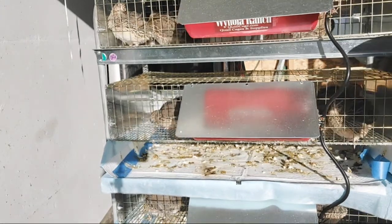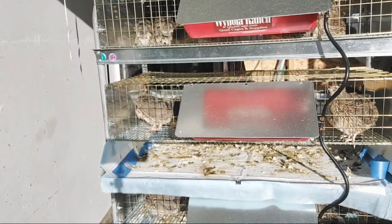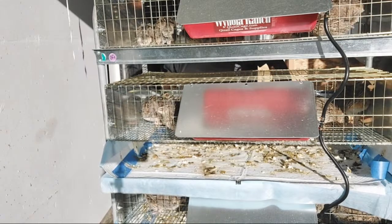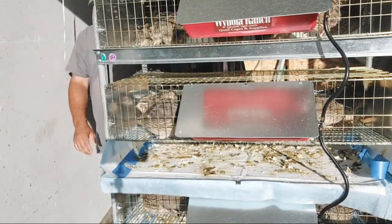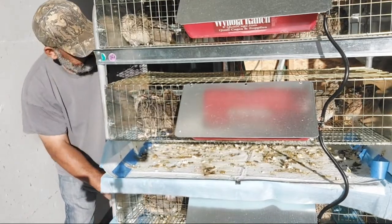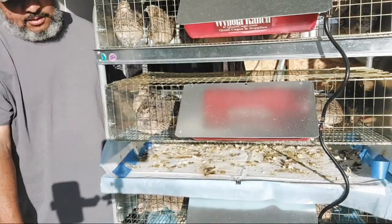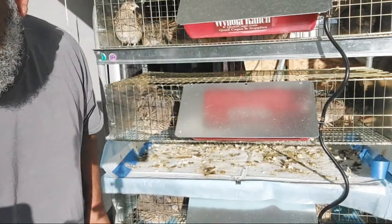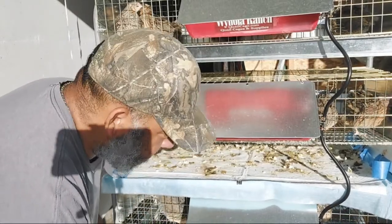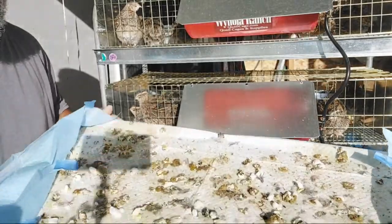I'll make sure I take the wings loose and push them underneath. Take the wings loose. Push it under, and then I can just slide the tray out. Look at all that poop from one day.